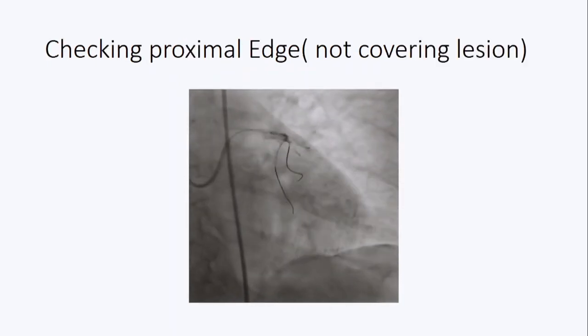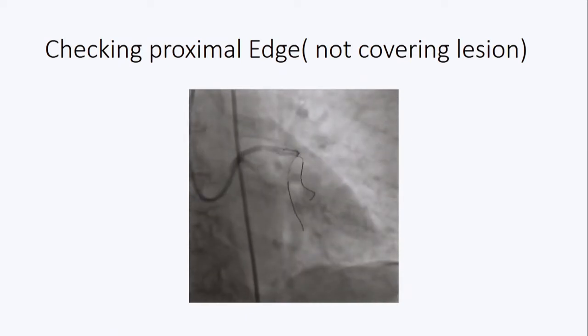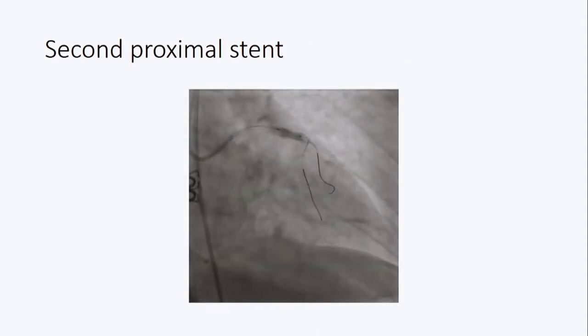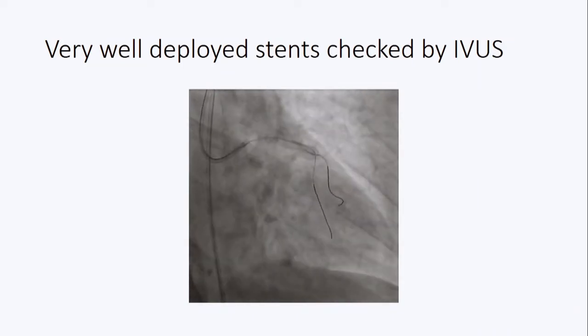The stent was not covering the proximal edge. This is just before the stent is deployed. You can see that we're missing the proximal edge here. So we put a second proximal stent, and both stents were checked by IVUS.